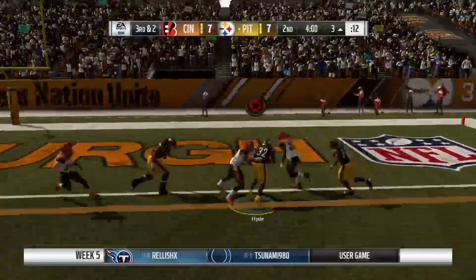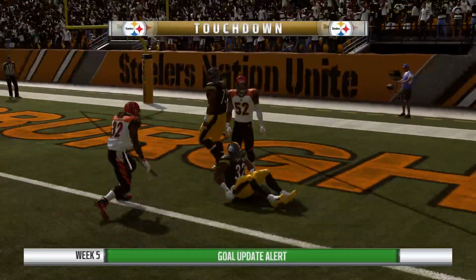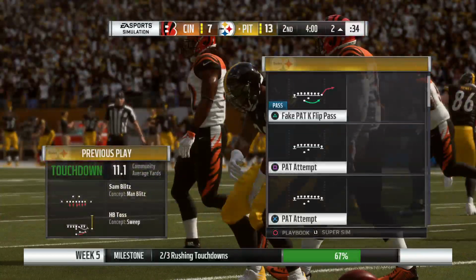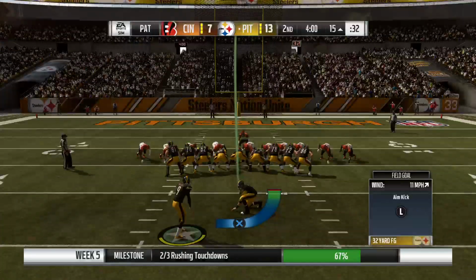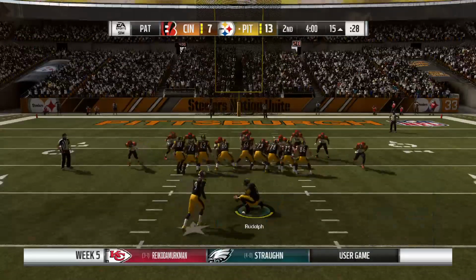And they'll let their fullback try and push the pile. And he's into the end zone. Touchdown, Steelers. Carlos Hyde, his first touchdown on the year. And the Steelers are able to strike for 6.